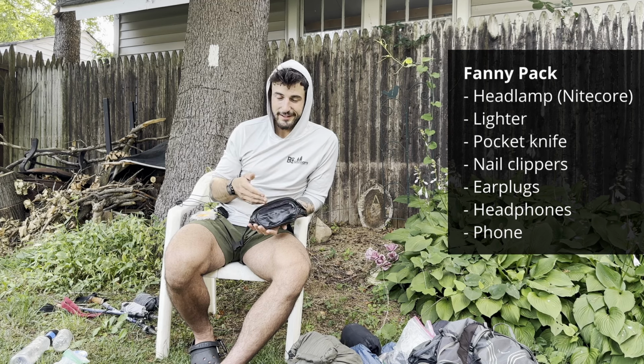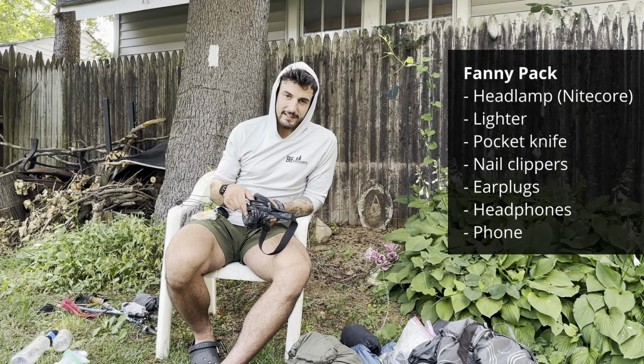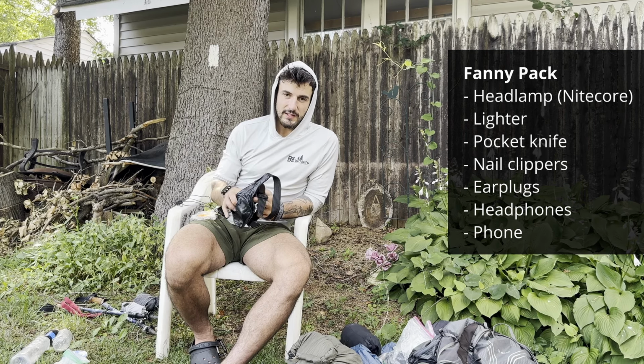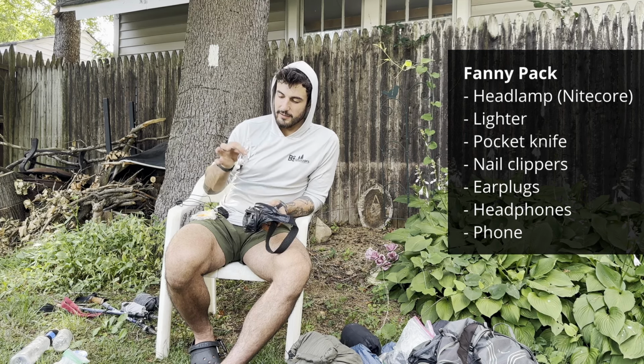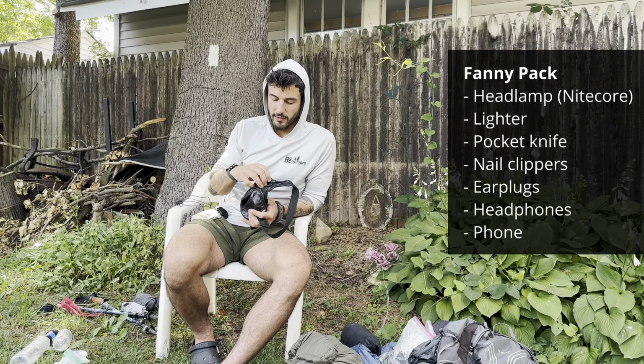Don't ask me what brand this fanny pack is. It was my dad's from like the 80s or something, and it works fine. Don't need to spend a lot of money on this stuff. You can do it on a budget. I carried some Apple wired headphones. Of course, I kept my phone in this pocket as well.